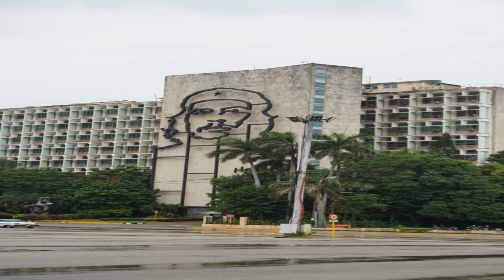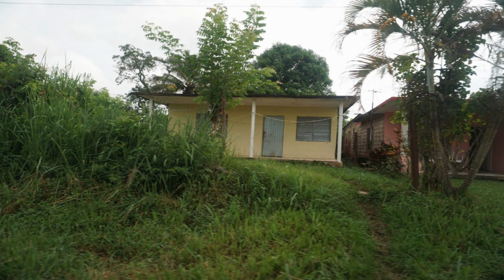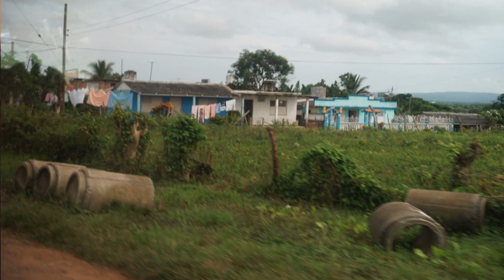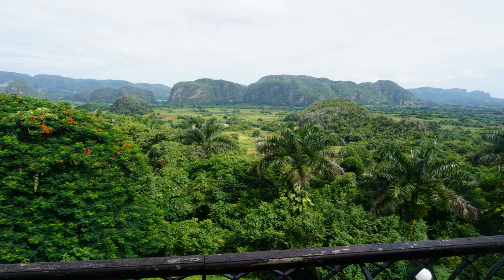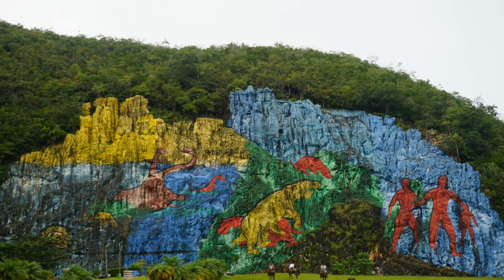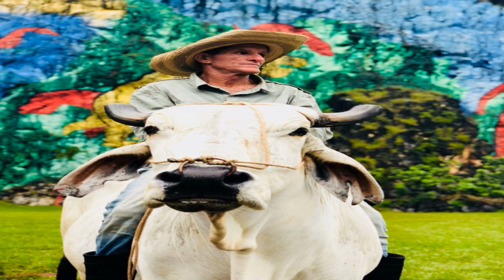Another event that we went to was the Vinales day tour. So Vinales, it was a 2 to 2.5 hour ride to Vinales, and it's a guided tour. We were able to go through major sightseeing spots, different tourist attractions, and learn about the culturally rich and important part of the Western Cuban culture. We also stopped to see the prehistoric mural that is painted on, I want to say, the side of a cave. It was very beautiful.